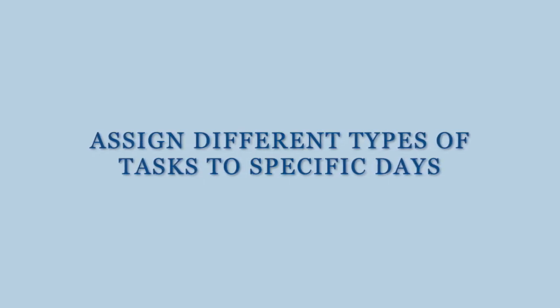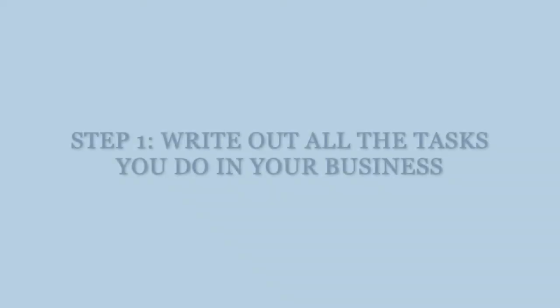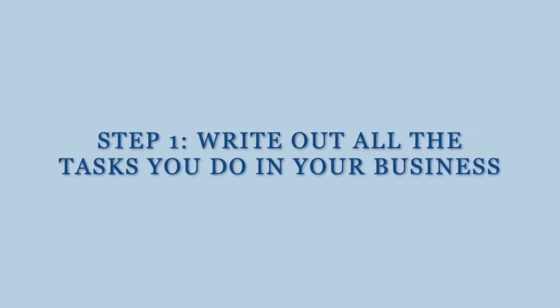So I'm going to walk you through my batch schedule because I think just hearing an example of it is going to make the most sense. But if you're starting from scratch and you want to custom tailor it to yourself, here's how I would recommend going through it. Take a day, take a blank sheet of paper, and write down every single task that you can possibly think of that you do for your business.